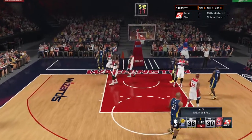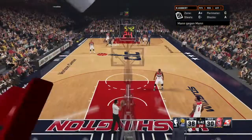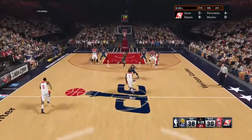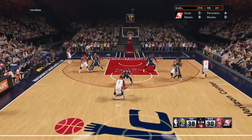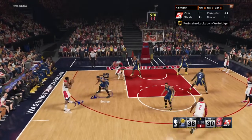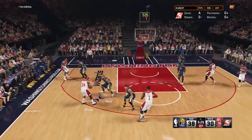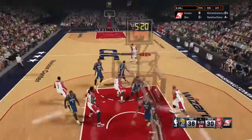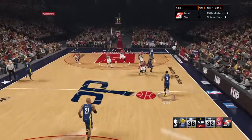Out of bounds, Washington takes possession. Here's Wall. Nene setting the pick for Wall. Outside Butler. Outside Pierce. Shot clock at 6. Here's Wall. That's good from 17 feet away. Wall's got the first points up on the board here in the fourth for the Wizards.